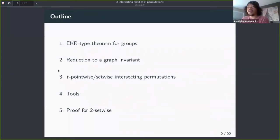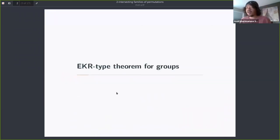So this is the outline of my talk. In the first three sections, I'm going to define some EKR type problems on permutation groups, and then give some definitions. And then in the last two sections, I'm going to prove some of the things that we did with Karen.